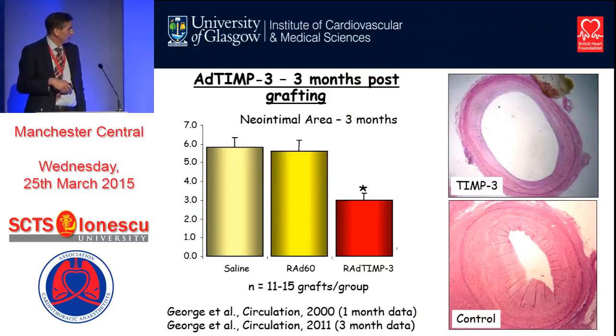And in the pig model, this also worked. So we published a 1-month study in 2000, and then we did a 3-month study, which somehow took us 11 years to publish. But essentially, the regulators really wanted us to do this 3-month study to see if we got a sustained effect. There's a lot of evidence in animal models, actually, that if you block early migration and proliferation, you have a catch-up effect.